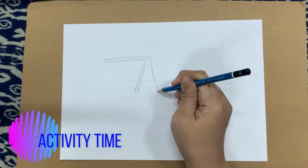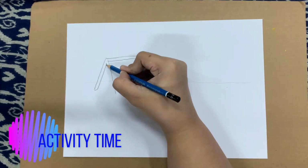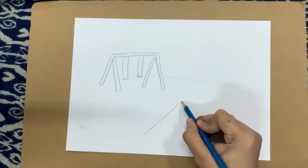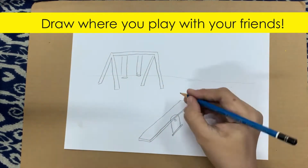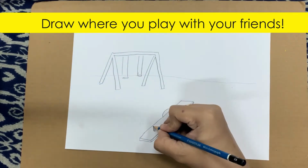Activity time! In First Generation, we see the boys playing with their friends in the river. Think about where you and your friends play and draw a picture.